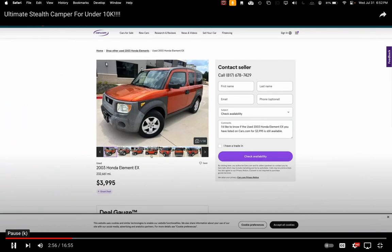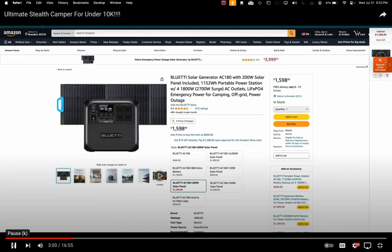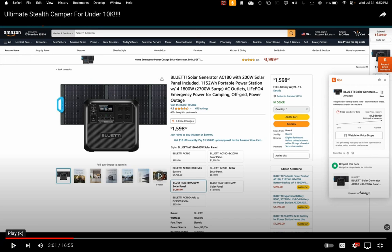So again, with this car being $4,000, we have $6,000 to spend, and 200 watts of solar is not gonna do it. So I have a 12 volt fridge, and it draws about 39 watts, runs 24 hours a day, 7 days a week. I have 200 watts of solar on my roof. I live in Florida, so it will keep it charged.